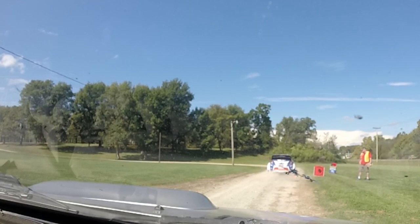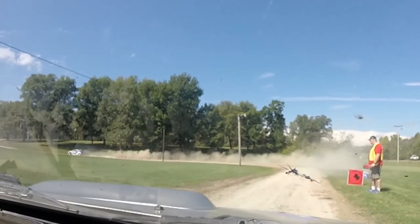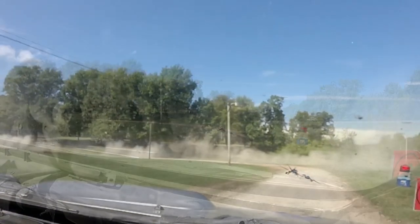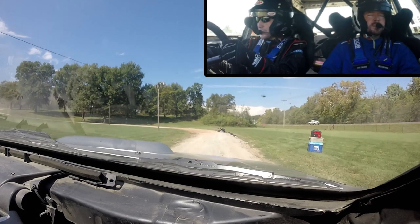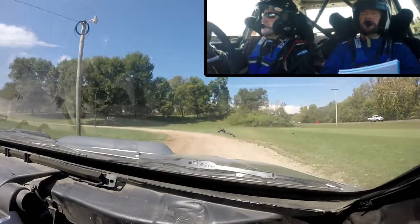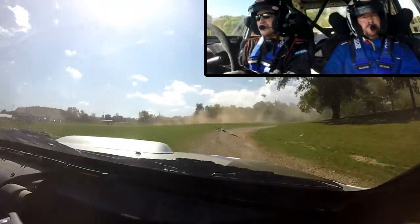Stage would be a trip back to the Super Special, but this time it would be run in reverse. 3, 2, 1. Since the stage has never been run in this direction, the lines would be unnatural, and we'd do a little bit of off-road.